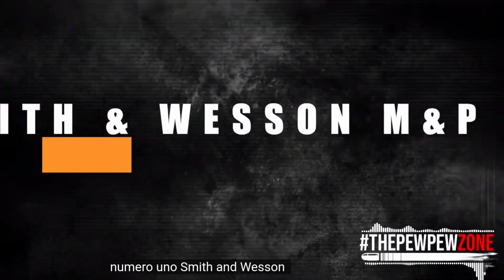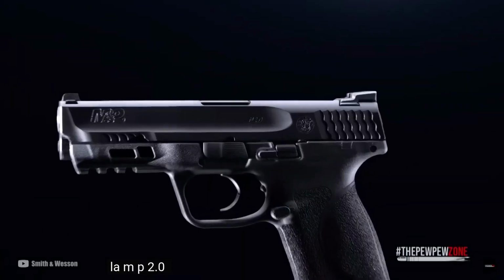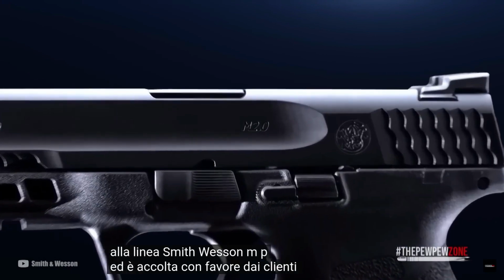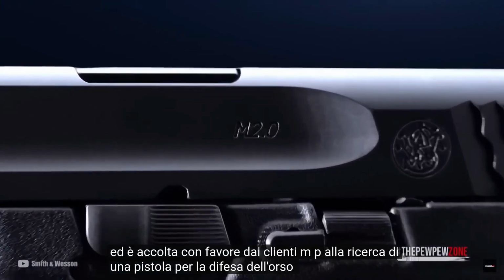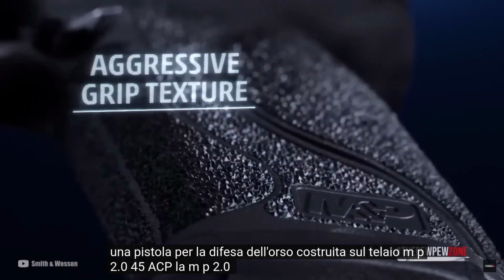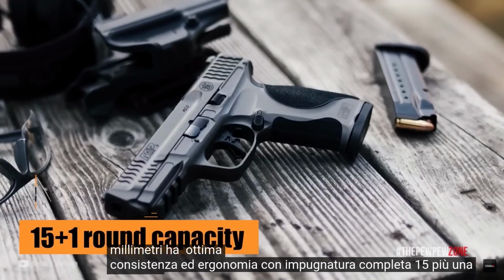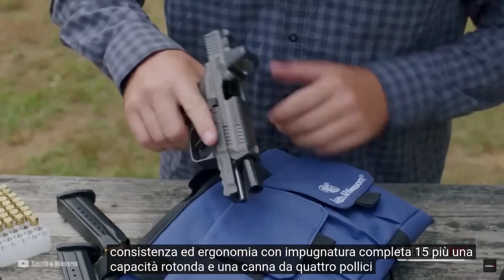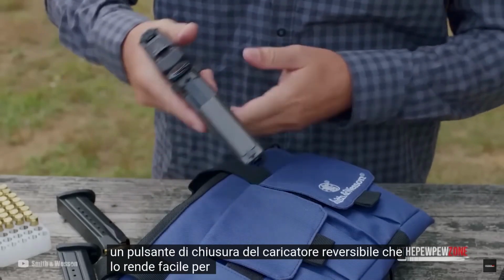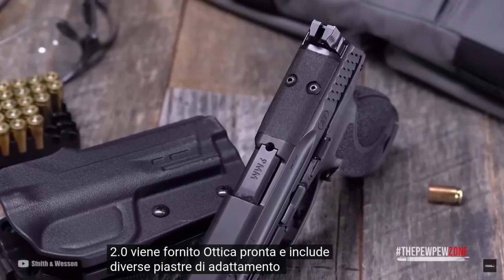Number 1. Smith & Wesson M&P 2.0. The M&P 2.0 is the 10mm addition to the Smith & Wesson M&P line and welcomed by M&P patrons looking for a bear defense handgun. Built on the M&P 2.0 .45 ACP frame, the M&P 2.0 10mm has excellent full grip texture and ergonomics, 15+1 round capacity, and a 4-inch barrel. It also features an ambidextrous slide stop and a reversible magazine catch button, making it easy for either hand. The M&P 2.0 comes optics ready and includes several mounting adapter plates.